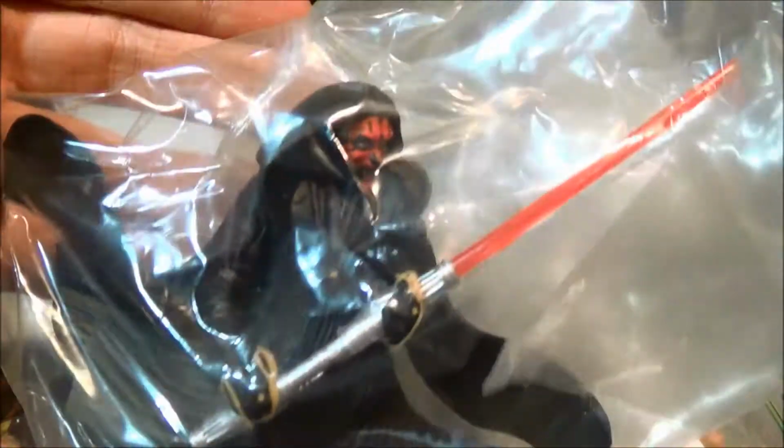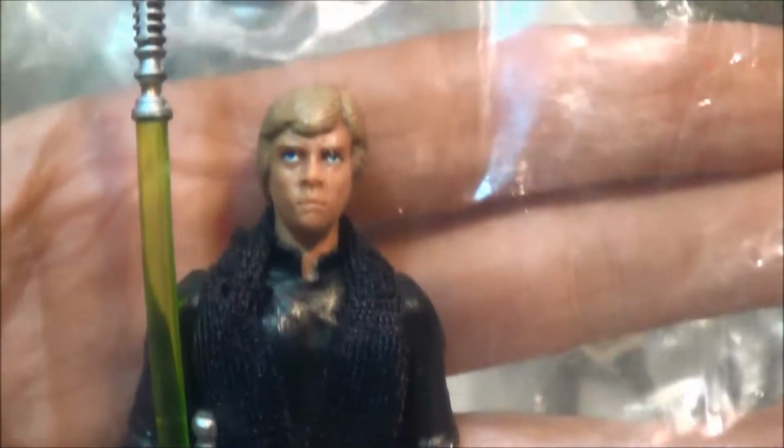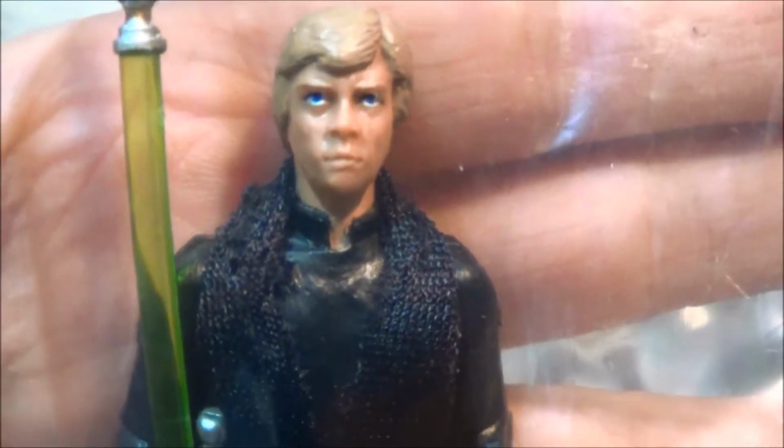Then we got Darth Maul, this crazy cape. Then we got Yoda again. Then we got Qui-Gon Jinn, this outfit. And I got Darth Maul with his robe. And we got another Jedi Luke with a fabric vest on. He's looking up. Well, here's my other Darth Maul's brother without his clothes on.